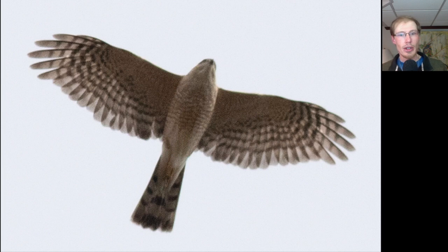Here's another adult sharp-shinned hawk, and this is just a classic sharp-shinned hawk silhouette. Relatively small head, stocky appearance overall, slightly more rounded looking wings, not as lanky as Cooper's hawks, and again, a squared off tail tip because all of the tail feathers are the same length.